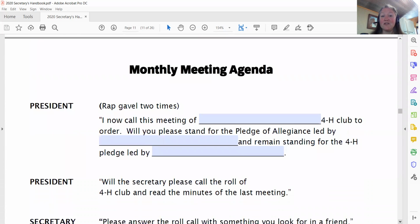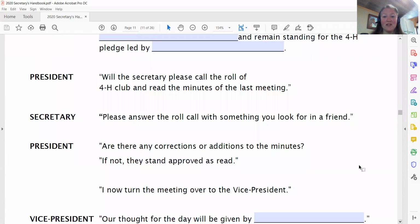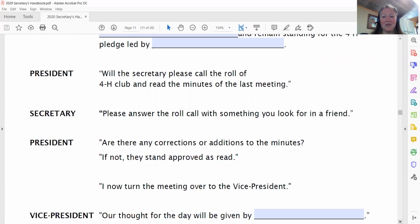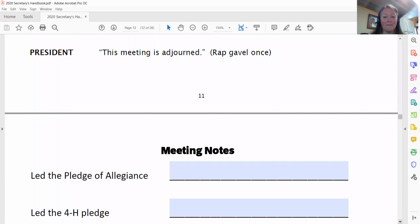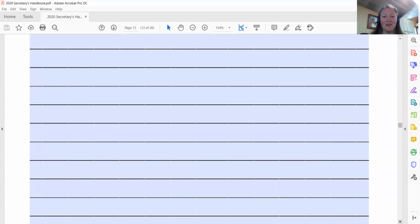And then here's these pages all over again. For the next meeting, we have another meeting agenda. You can see this roll call is something you look for in a friend. I think that one's nice. That's a new one. I've changed all these this year. And once again, a place to take your meeting notes and a place to write your minutes.